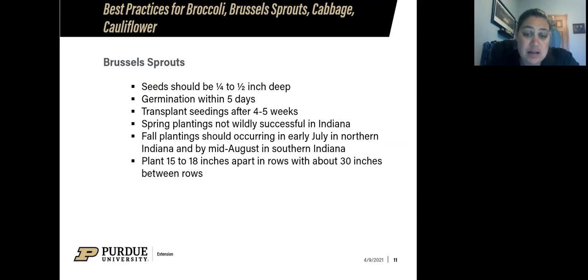Germination is best once again when temperatures are between 70 to 80 degrees Fahrenheit, and seedlings should appear in about 5 days. You want to grow your seedlings in a little bit cooler temperature, so about 60 to 70 degrees Fahrenheit, and they should be ready to transplant in about 4 to 5 weeks. You may also want to purchase or could purchase transplants from a store if you would like.